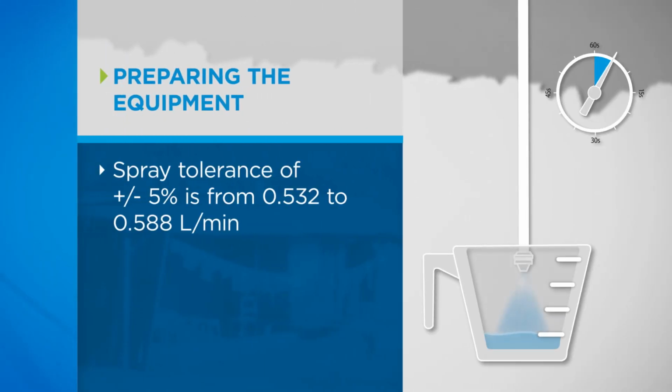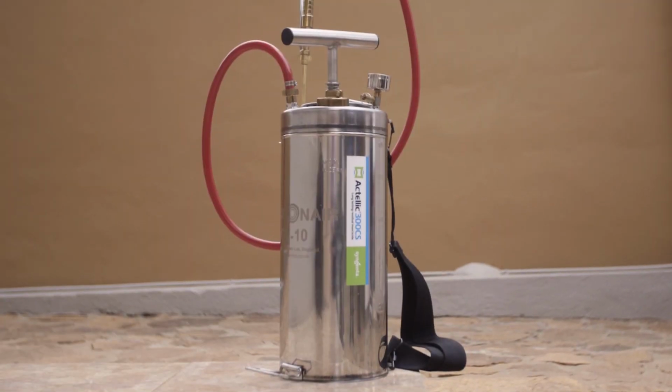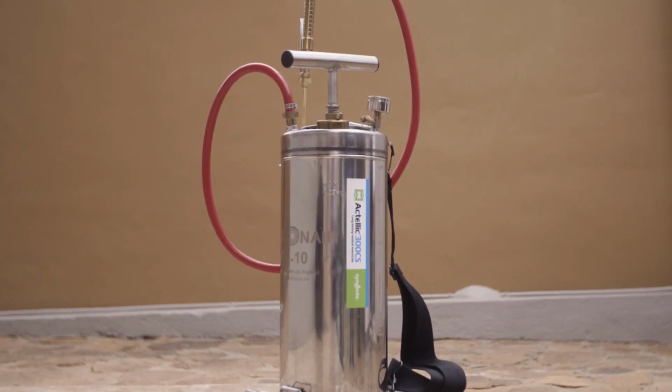The correct volume per minute for the 8002 nozzle should be 0.56 litre per minute. If the flow rate is outside the 5% tolerance, a new nozzle is required. Once the spray equipment is calibrated, then you are ready to prepare the spray solution.